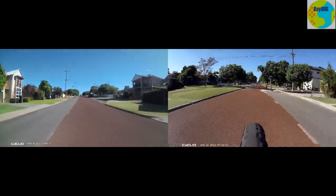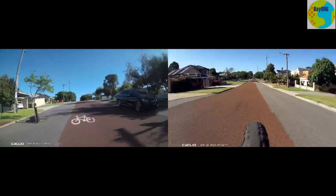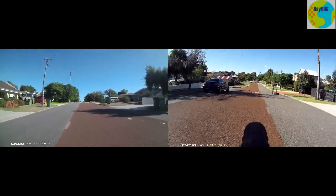You can also see they've put trees into the islands to make it a little bit more obvious that the islands are there. So I guess you're less likely to crash into them.